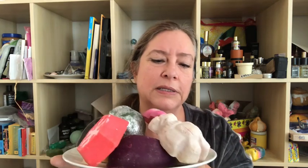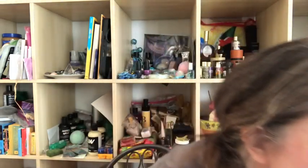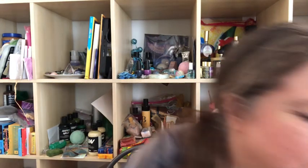Okay, next, let's see here. Next, I'm going to talk about this Winterberry soap. Now, this is also a tricky soap, and here's why. This is a returning soap, but it looks completely like a new soap. It has a completely different design.